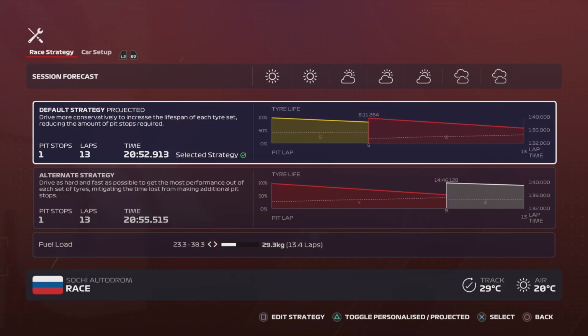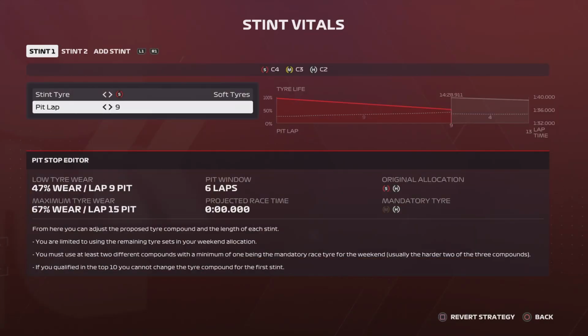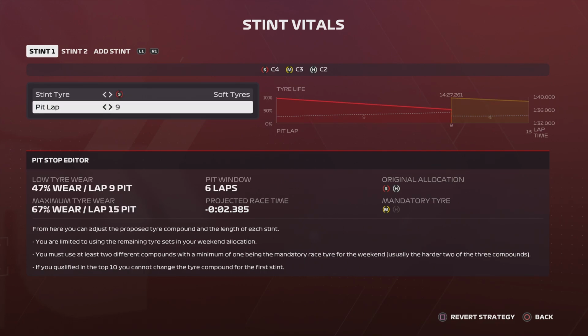So tyre wear is never usually too much of an issue around here. So I am actually going to have a look at what a soft to medium. Hang on. So we want to start on soft and move to medium. I want to see what sort of effect that might have on the race strategy. You can see there, 2.6 seconds quicker if we go to lap 8.